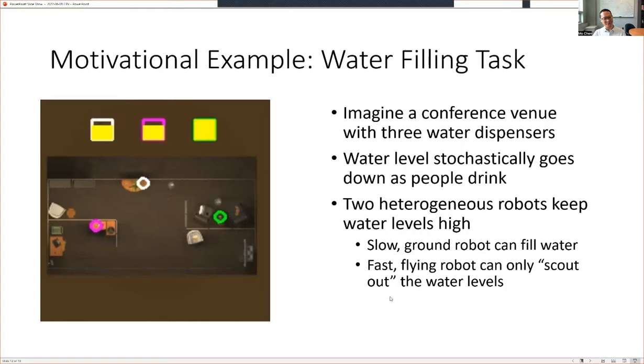So imagine we're at a conference and we have three water dispensers for the people to use, and the water level stochastically goes down as people drink the water. Now we have two heterogeneous robots trying to keep the water level high by delivering water to these dispensers. We have a high-speed flying robot that can scout out the water levels. And then this is communicated to a slow ground robot, which can actually fill the water. So this is a motivational example.